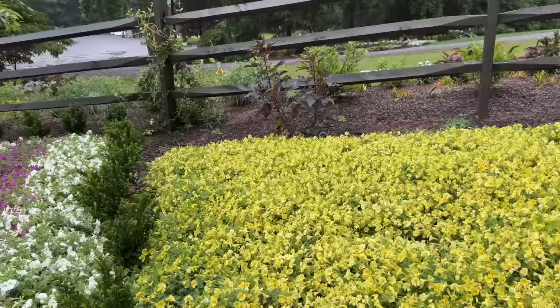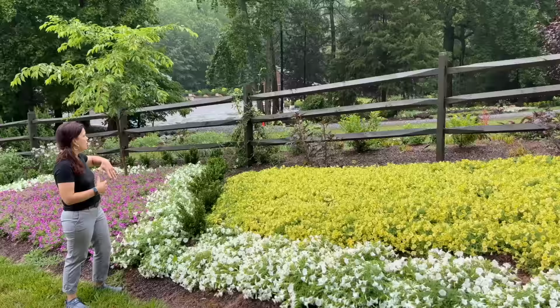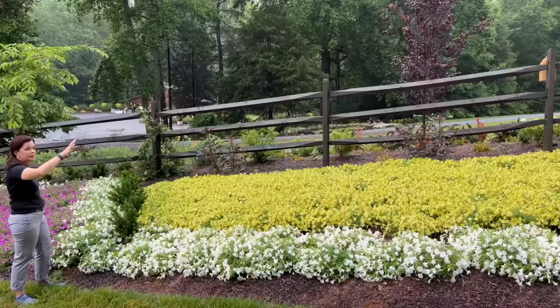Behind the yellows is Holy Grail. So the Summerific Holy Grail Hibiscus, they will be blooming here in the next couple of weeks. Big, huge, massive dinner plate blooms. When those grow and are at maturity, they will be huge. They are nice and wide. These are wider than they are tall, so it will really fill in that area.